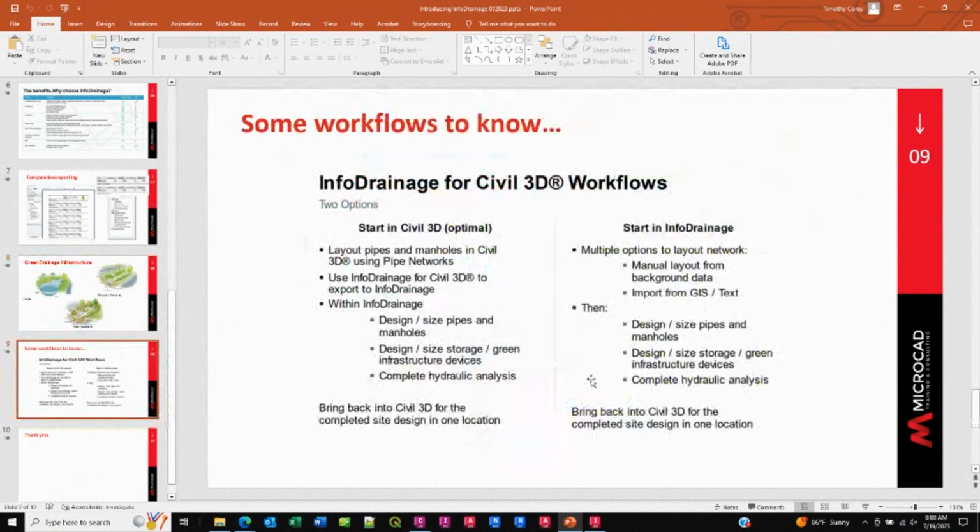All right, here's some information for you for when you start using InfoDrainage with Civil 3D. I'm just going to focus on starting in Civil 3D. What you're going to do is lay out your pipes in Civil 3D using your pipe networks, and then use the InfoDrainage for Civil 3D, which has a tab right in Civil 3D. It says Innovyze, but it's actually the InfoDrainage Ultimate tools. Okay, so you export, and this writes an InfoDrainage native file. It's not an XML or some other in-between file format. This is an actual InfoDrainage native file.